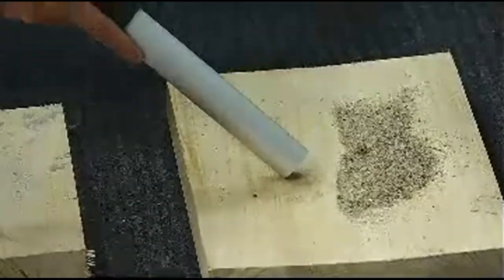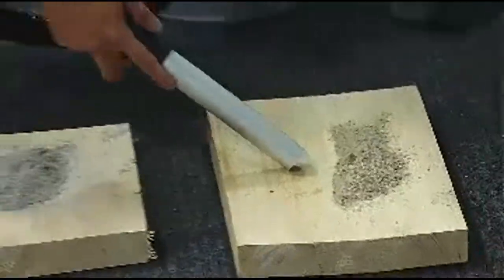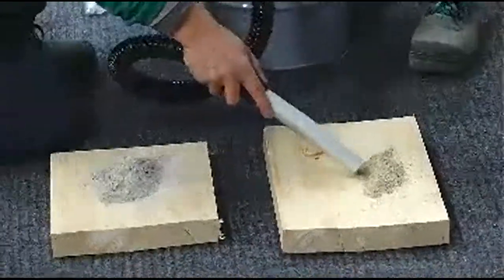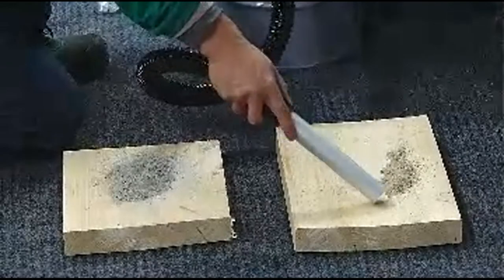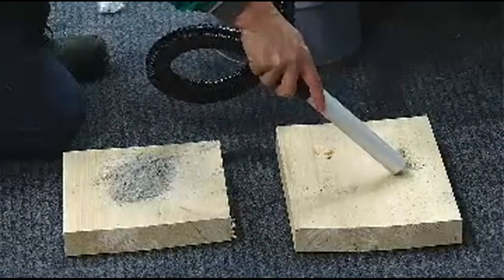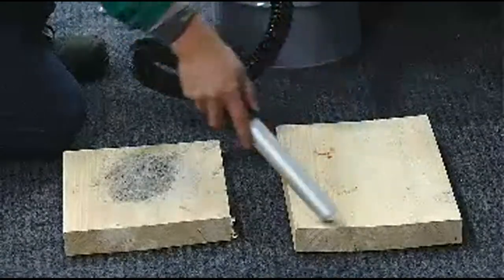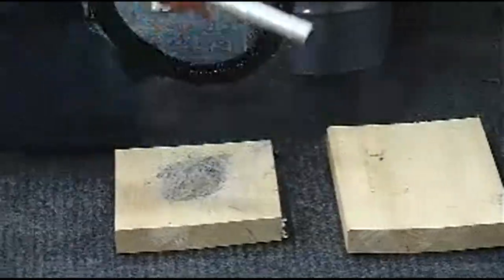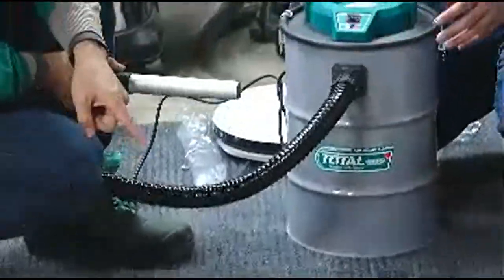No dust. Not a single bit. You can count on it. Okay, already clean, and no dust comes out. Now we try the cement.